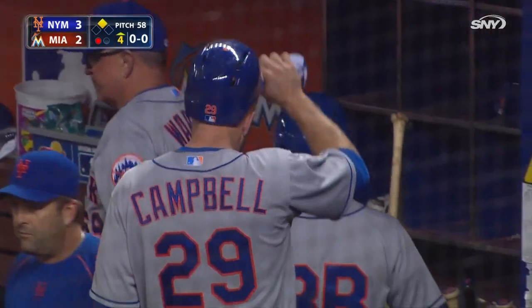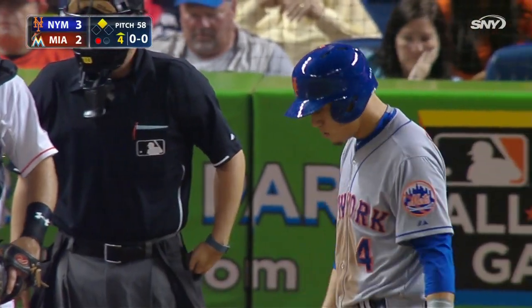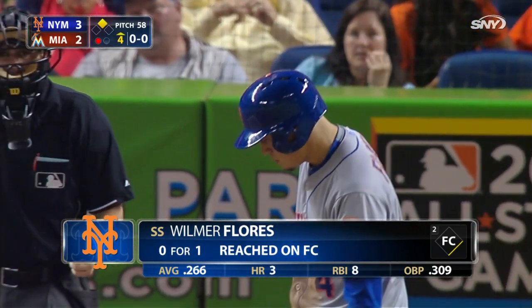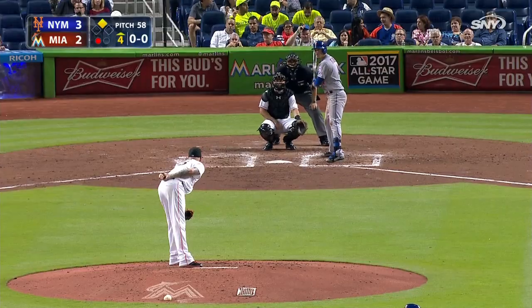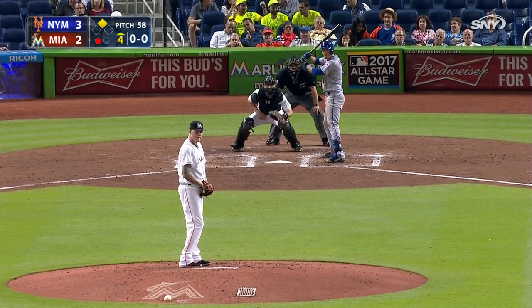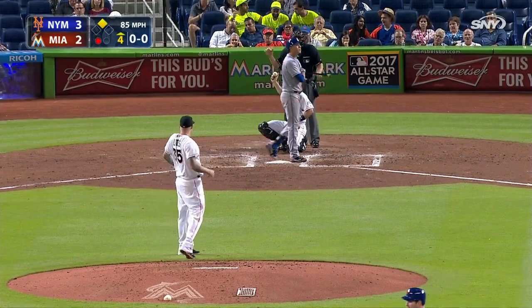Campbell is a guy that handles the bat well, doesn't strike out. Only got 4 strikeouts on the season so far. And Latos is a pitcher that's not a swing and a miss type of pitcher anymore. Right. He gives you stuff to lay the bat on. So a runner in scoring position for Flores, who hit a ground ball on which the Marlin middle infielders made a terrific play to get a force.